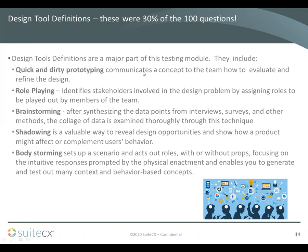subtly are similar, right? Like quick and dirty prototyping communicates a concept to the team of how to evaluate, refine, and work the design. Role-playing identifies stakeholders involved in the design problem by assigning roles to be played out by members of the team, as compared, and I'll come back to it, to body storming, which sets up a scenario and acts out roles with or without props, focusing on the intuitive responses prompted by the physical enactment, and enables you to generate and test out many context and behavior-based concepts.